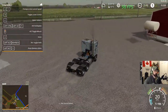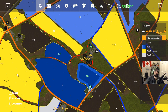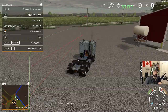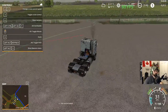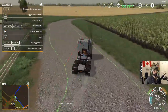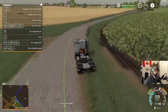All right, what's the progress looking like now? 64%. Oh, we're getting there. Slowly but surely, and as you can see, he's going to do a couple headland passes, then he'll be done. So maybe he'll be done close to the same time. So let's take a little note right here. And so this goes out into the road here. Up here.